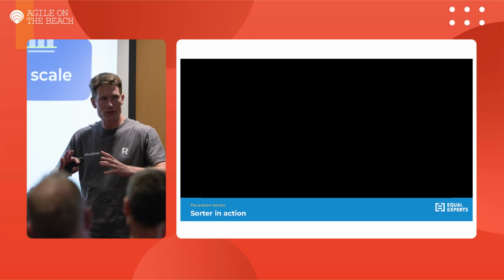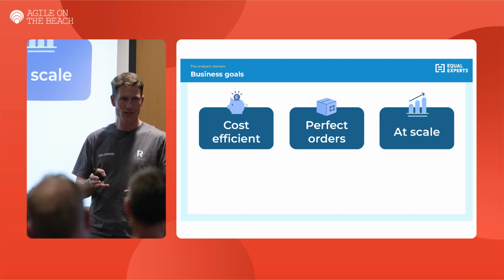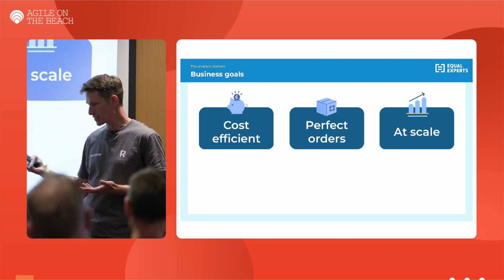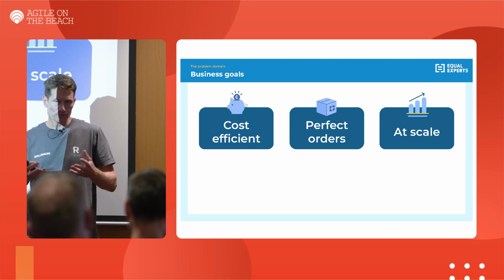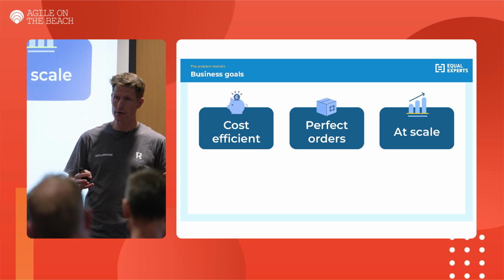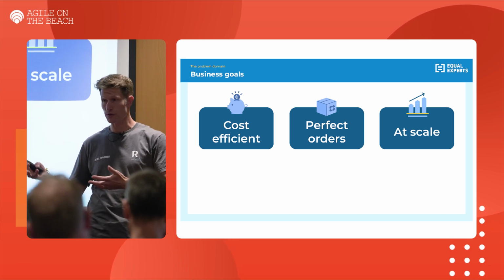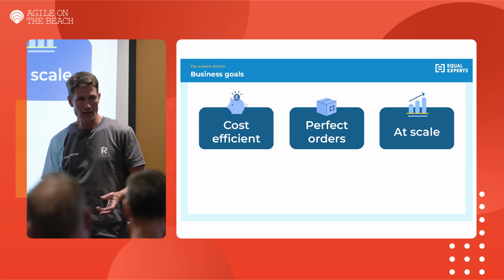But the system didn't just exist for my pleasure. It wasn't just a big toy. It existed to solve a business problem. And the business problem that this client had was that they allowed people to buy things online for their home. Massive range of things. It could be just a set of light bulbs, or it could be a jacuzzi, or a sofa, or a bed, or a table.